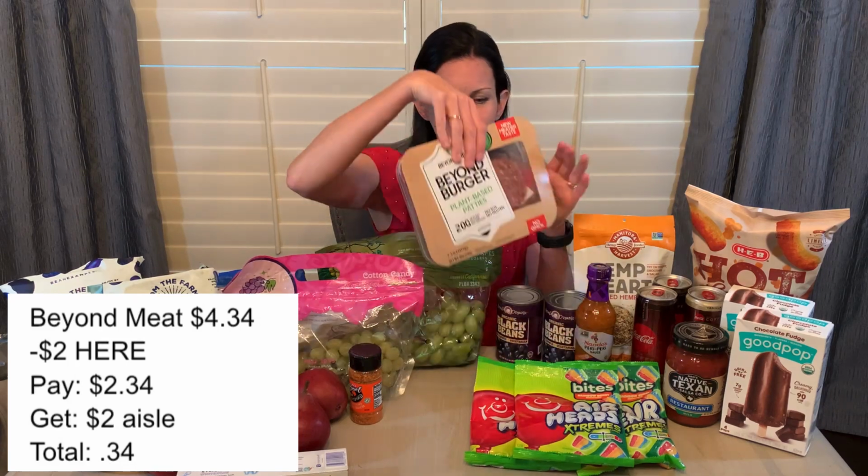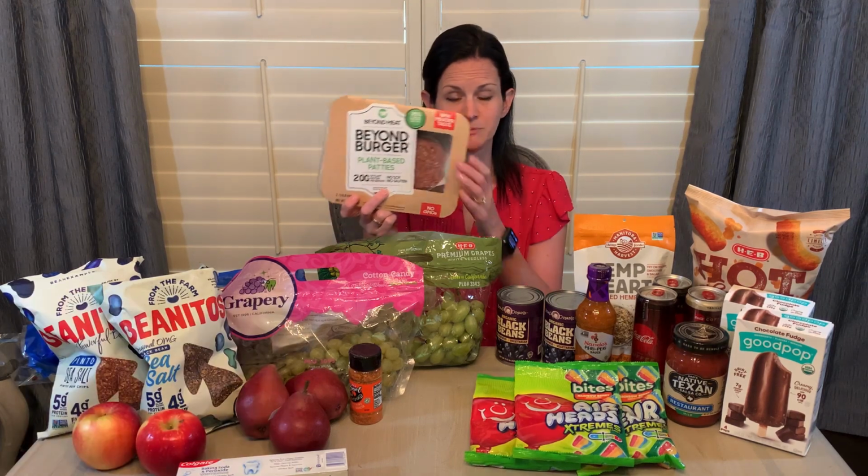The Beyond Burger. These are priced at $4.34. There is a $2 coupon that I can link for you down in the video description box. So you'll pay $2.34. Now, I also got $2 back on Aisle, which is a text-based cashback program. So I ended up paying only 34 cents for this package.